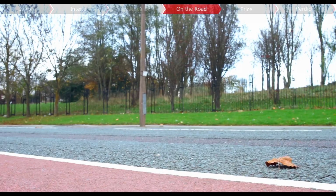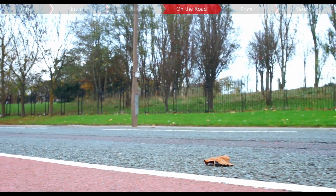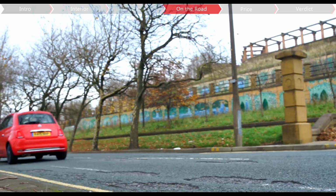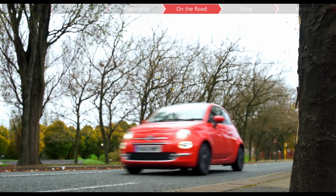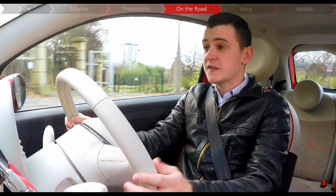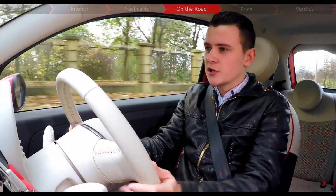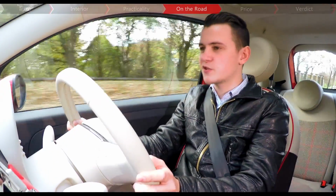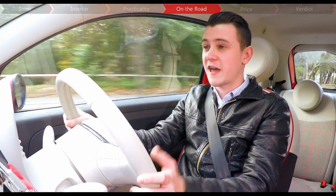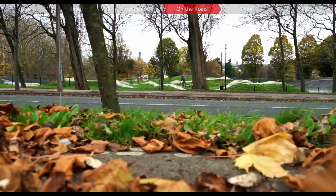CO2 is impressive though, standing at just 99 grams per kilometre, and when it comes to fuel economy, we've been getting an average of just under 50 miles per gallon. In terms of its drive, the steering's nice and light, great for the city, but it does weight up at higher speeds. The suspension's nice and comfortable, and although it's not fun to drive in the strictest sense of the word, you do get a bit of a buzz nipping in between busy city traffic, and that is its ideal habitat.